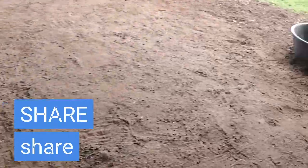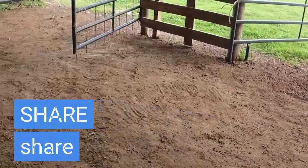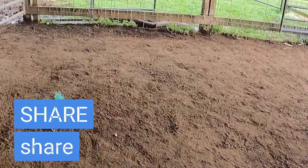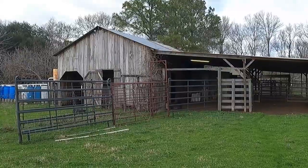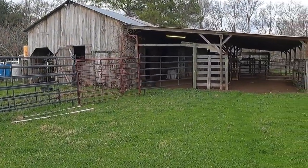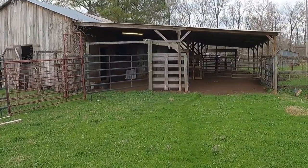Well, it's nice and clean in here now. It's a lot better than it was. 134 buckets came out of here. That's nice. It took us about 3.5 hours of actual work time to complete this job.